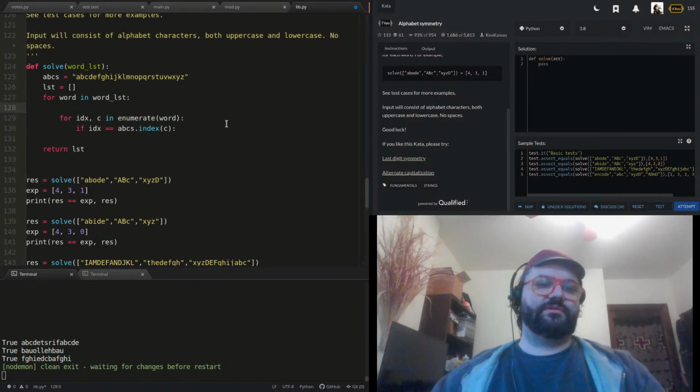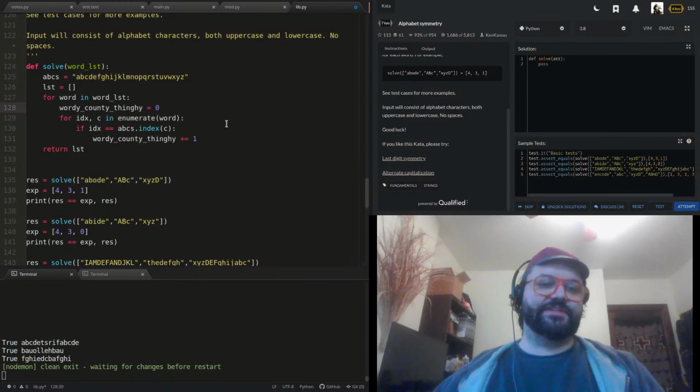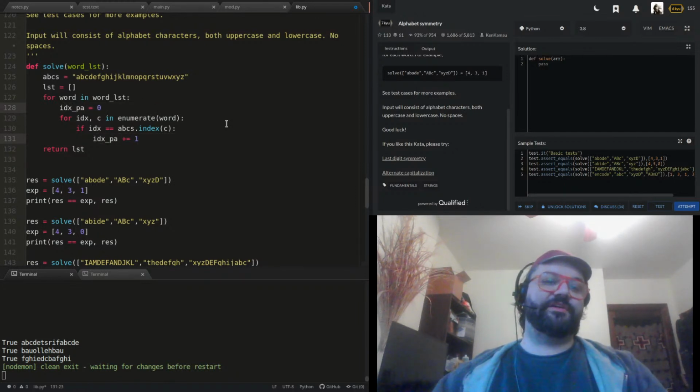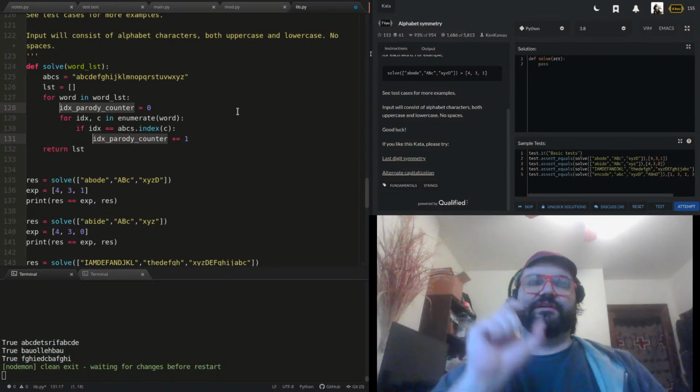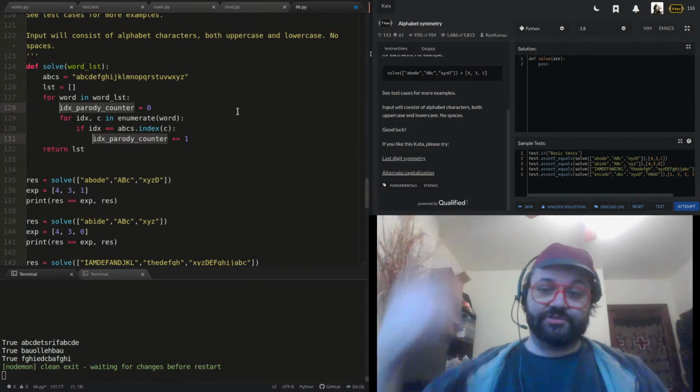we'll have to do wordy county thingy equals 0. I'm in a fun mood. So wordy county thingy plus equals 1. So the reason I'm okay, I'll give this a serious name. What should we call this? IDX index parity counter. Okay. So this is going to count the letters that have parity across their indices between the word and the actual alphabet.